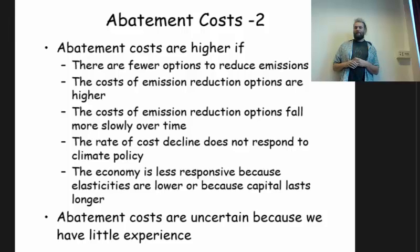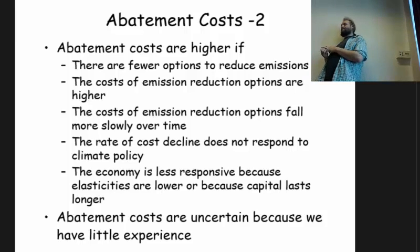Finally, if you assume that price elasticities are low, substitution elasticities are low, then you will have higher costs. So far I've been talking about energy supply. If we switch from fossil fuels to renewables, the price of energy goes up. If you assume that agents have a low price elasticity, then you will not see a large reduction in energy use. Whereas if you assume that they have a high price elasticity, then on top of the energy switching, you will also see a lot of energy saving. And different people have made different assumptions about price elasticity.